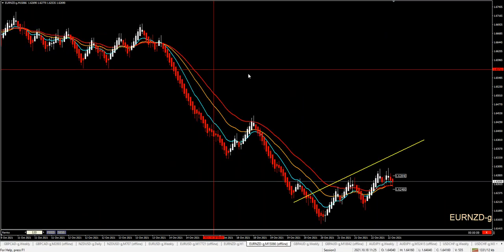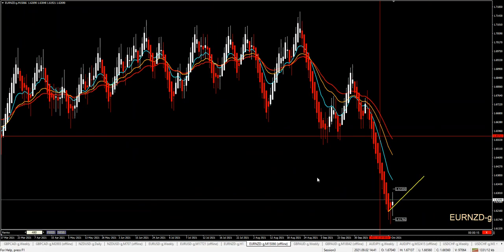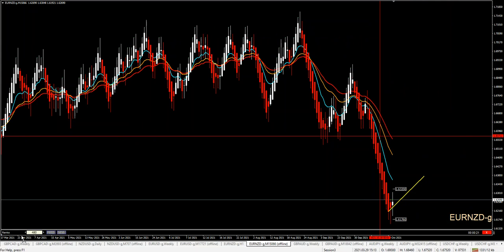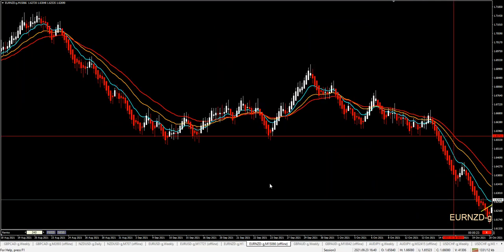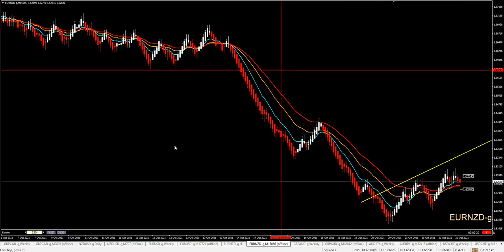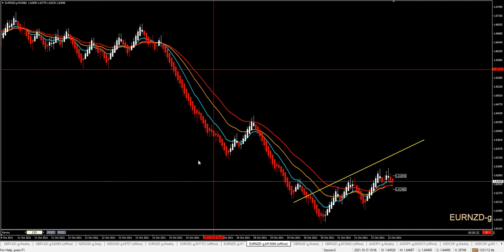Last one is Euro New Zealand dollar, Euro Kiwi. So again, trend continuation. On higher settings we saw price breaking our strong support area, so there was only one course of action, waiting for a retracement. We know, but we don't always get what we want.